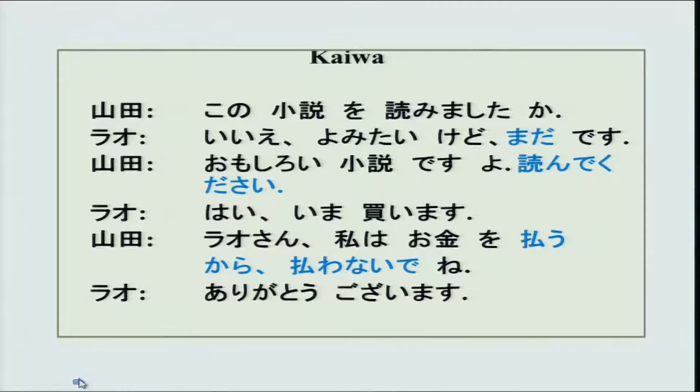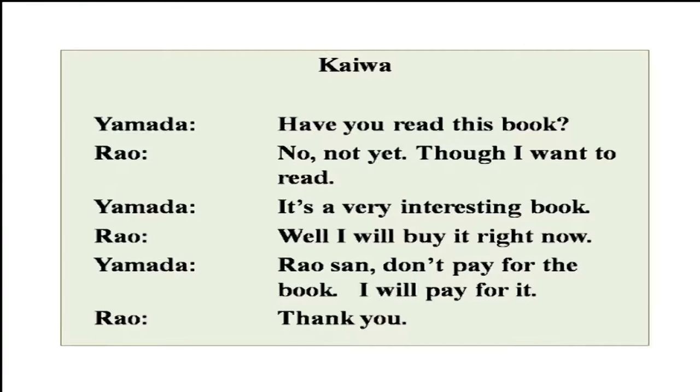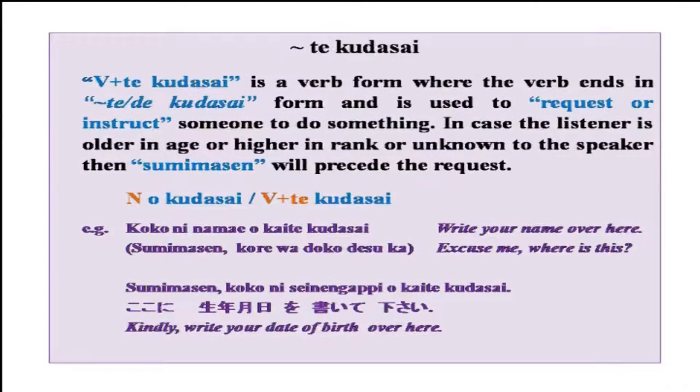Now, you can, I am sure, read as we have done hiragana and katakana also. You can read, I am sure, you will be able to read quite a few of this easily. Whatever you cannot, you can look up a dictionary and see the word meaning. This is a translation of what we just read. Sometimes it is not exact translation, it is what one would say in English. So, please keep that in mind when you are reading this. Now, we did te kudasai just now. Verb in te kudasai form, you can read what is given over here. I will explain right away.